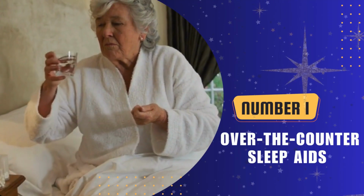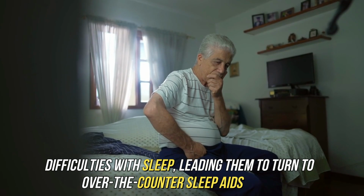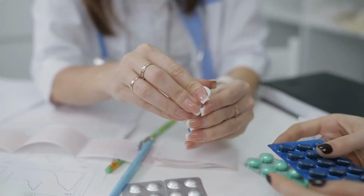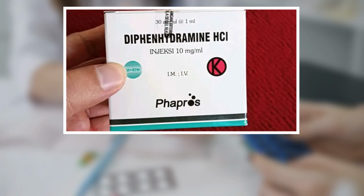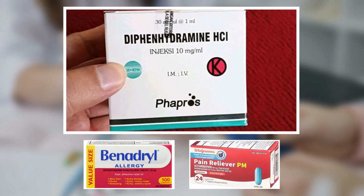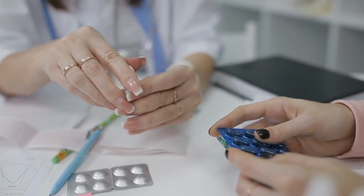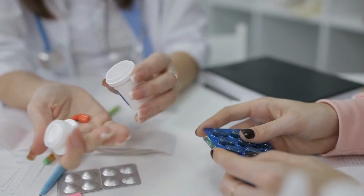Number 1. Over-the-counter sleep aids. Sleep is essential for maintaining cognitive health, especially as we age. However, many older adults experience difficulties with sleep, leading them to turn to over-the-counter sleep aids. Medications such as diphenhydramine, found in Benadryl and many PM pain relievers, and doxylamine, found in Unisom, are common choices due to their sedative effects.